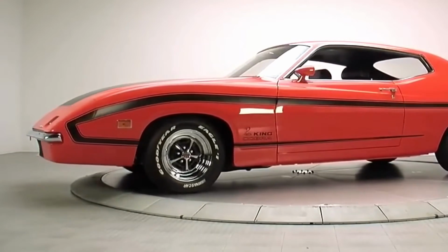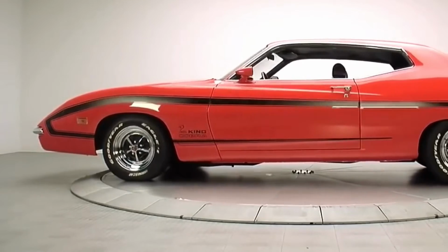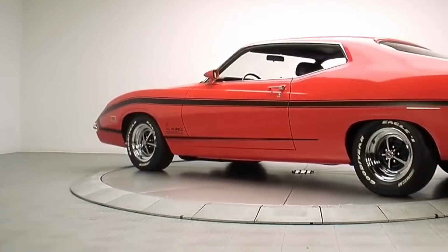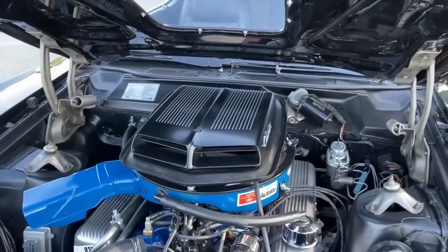The result was the Ford Torino King Cobra, a car that was visually distinct from its Torino base, thanks to a radically redesigned front end featuring a low, pointed nose and a large, aerodynamic front bumper designed to slice through the air at high speeds.